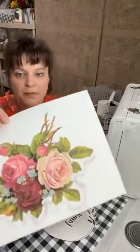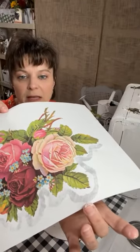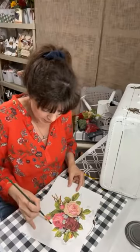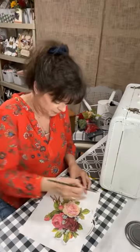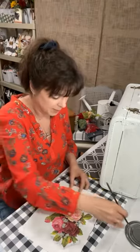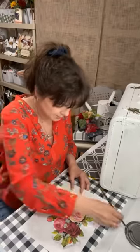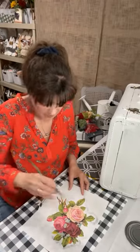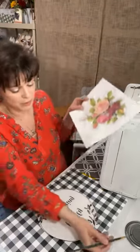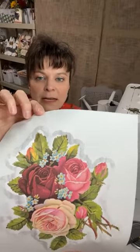And how I know I'm ready to tear is you see there's the line where the water is. When I see that it's starting to saturate the paper, then I know I'm going to start tearing. I'm actually going to do this image all at once, but by the time I go around, I think this should be all ready to rip. Okay, so that's what it looks like. You can see there's the little line around there.